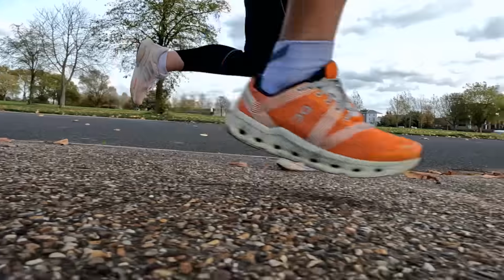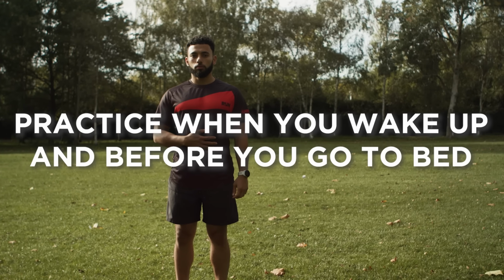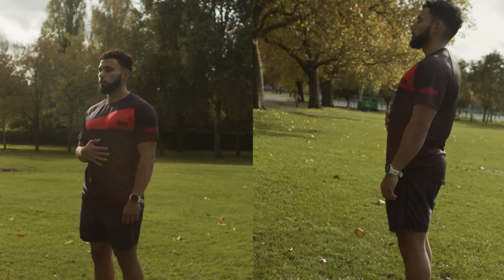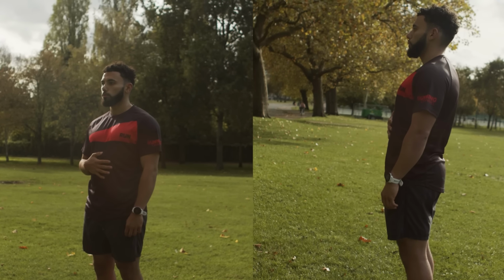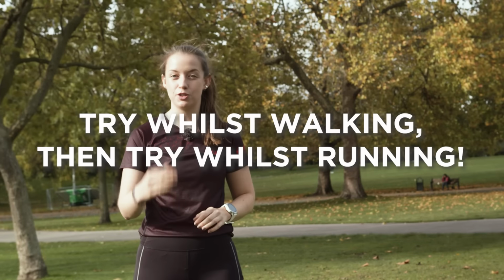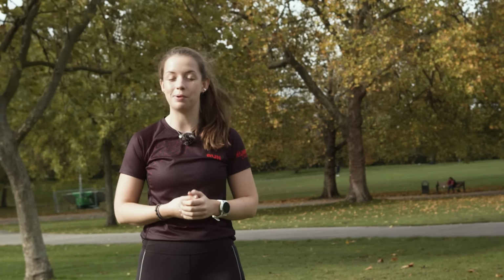If you're serious about improving, you can use this technique a few times when you first wake up or before you go to bed to help improve your breathing awareness. Once you get good at it, you can just breathe directly into your diaphragm and remove your hands. Want to step things up a notch? Well, why not try this whilst walking, and then you can eventually build up to doing it whilst running. Before you know it, it will become second nature.